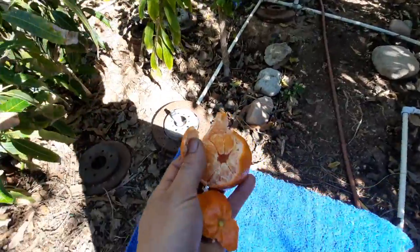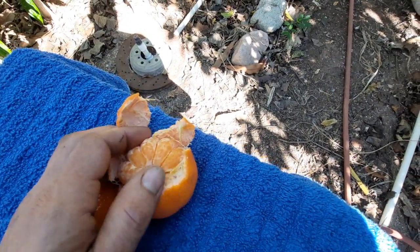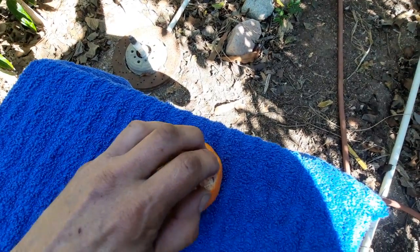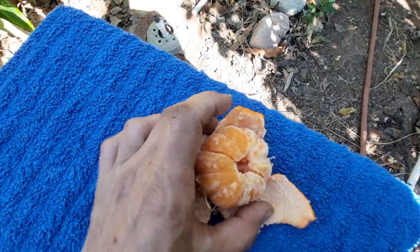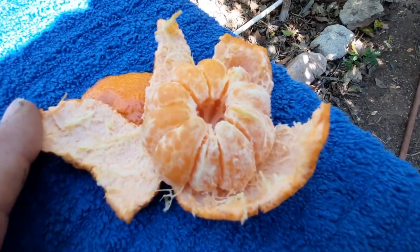Let's bring this over here so we can take a look. Oh my gosh, the smell is absolutely amazing. Like I said, it is so much better than you can get. Okay, so here is what we look like.